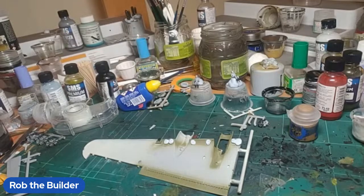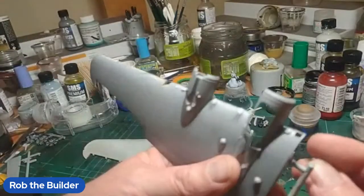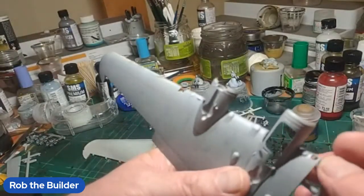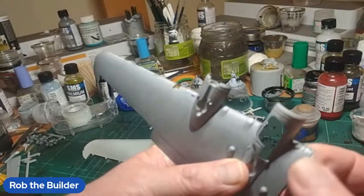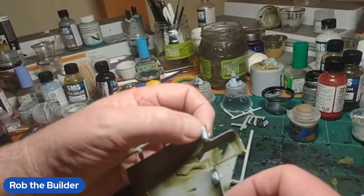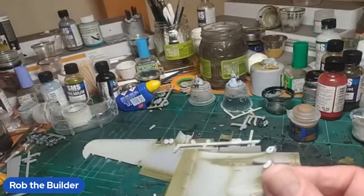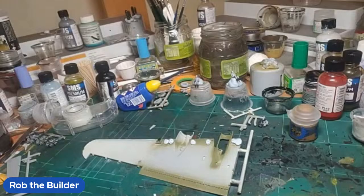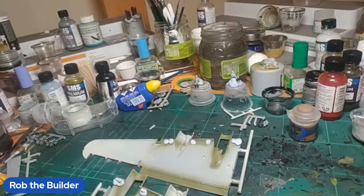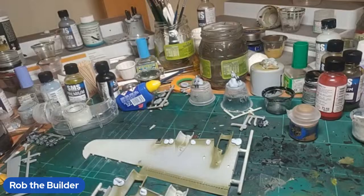Jeez, look at the size of the wings alone. Deary me, kids. In you go. Ow. Right, next. There we go. Cover that up. Try to remember to get some more when I get to the shops.